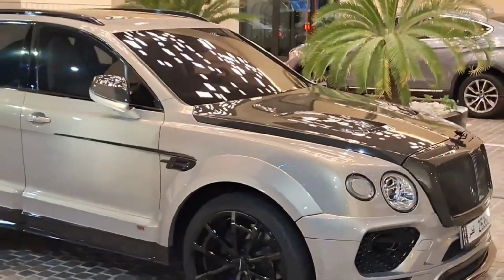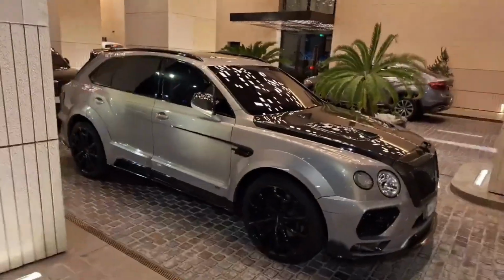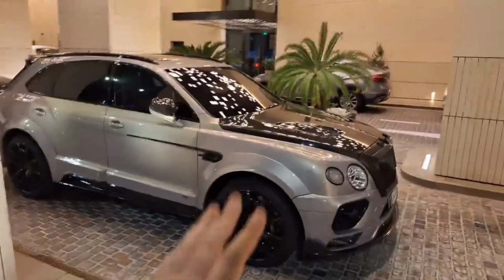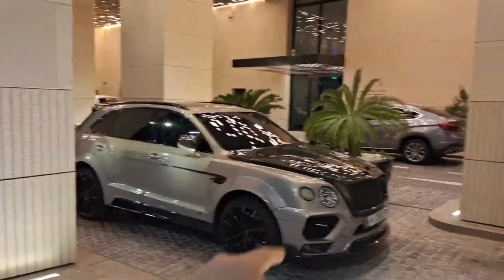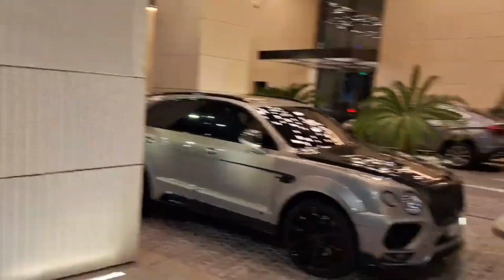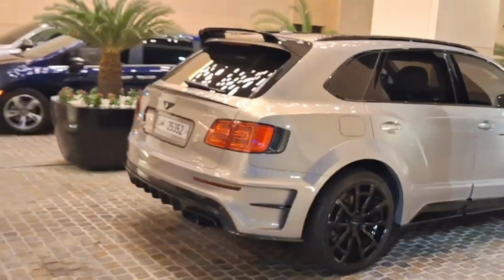In front of me is the craziest Bentley I've seen my whole life. It's extraordinary and it leaves you speechless. Look at the sleek design that it has on it. It has a lot of carbon fiber body parts on it, and the crazy thing about this car is that it's so special that it was made by Mansory, which is a famous brand. And what makes it even crazier is that it has the Mansory exhaust tips on it.